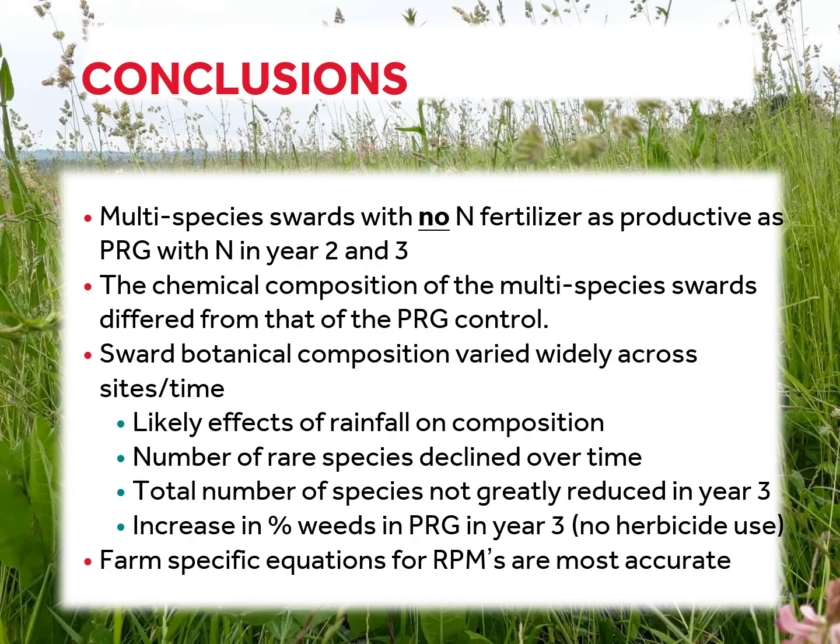So a little recap of what we found in this part of the study. The multi-species swards with no nitrogen fertiliser were as productive in year 2 or 3 as perennial ryegrass, and in some cases more so. The chemical composition of perennial ryegrass did differ from the multi-species swards, so we need to be aware of that.